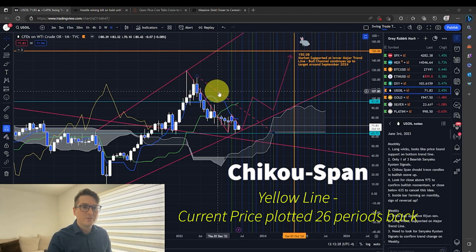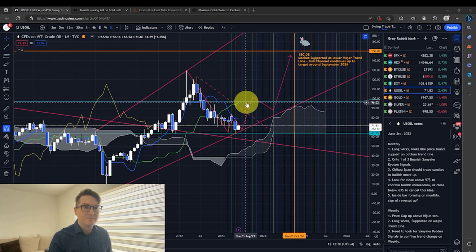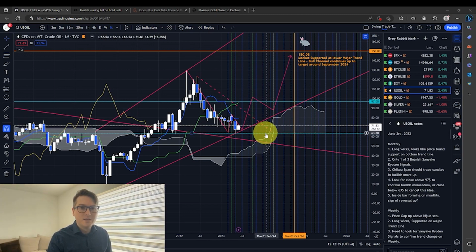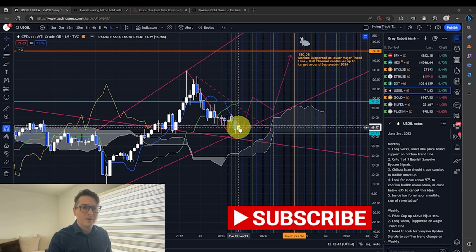But we need to look for a close above this $97 level to confirm the bullish momentum, or we need to look for a close below the $63 level to cancel this idea. But this looks to be an inside bar forming on the monthly, and that's usually a sign of reversal. But let's take a look at the weekly chart for more detail.